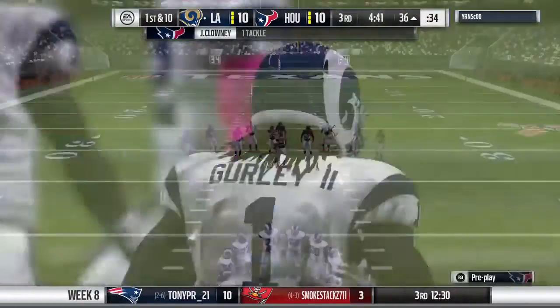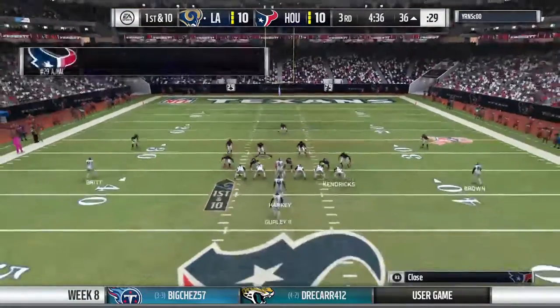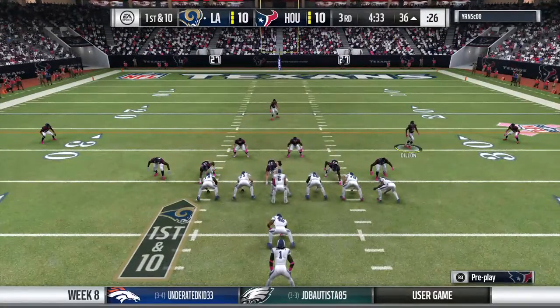And that's a nice pickup of a 1st down on that 2nd down run. And at that yardage gained, they can run that play on any down. They come out here in the eye.